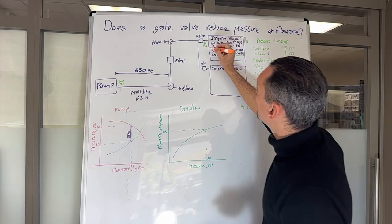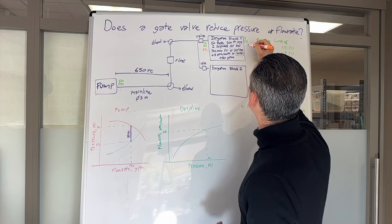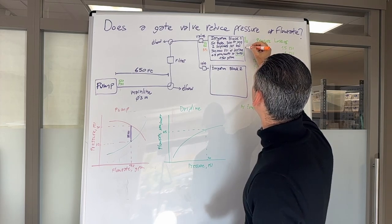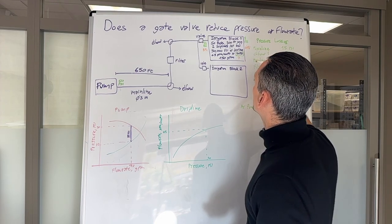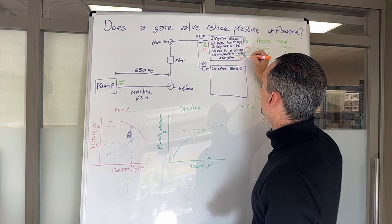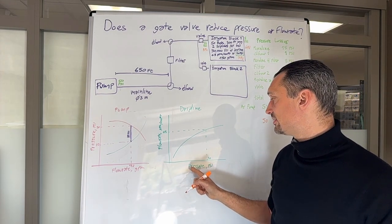So here we get 8 PSI. Let's say that here we get 6 PSI. And now our average is 7 PSI. So now let's go back here to the drip line.